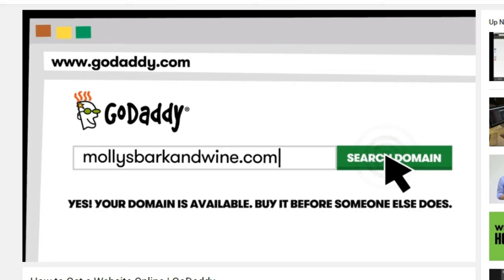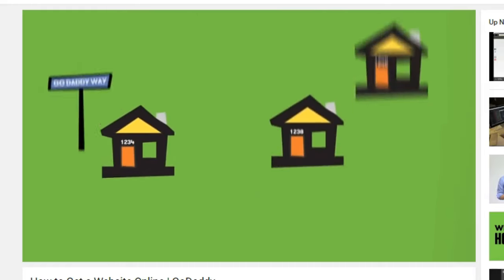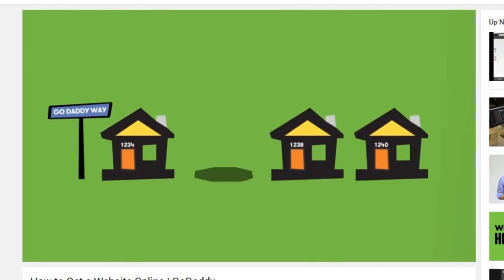You get domain names from a domain registrar like GoDaddy. At a domain registrar, you search for the domain name you want to see if it's available. If it is, you can purchase and register your domain name, and then use it for a website or email or both. After you get your domain name or your web address, you need some land for your house.